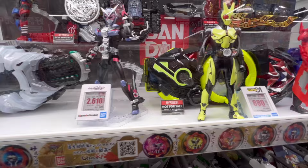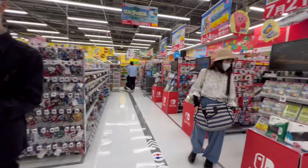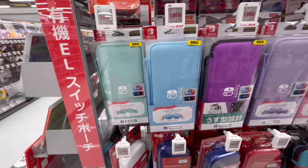Wow, 880. This is a reasonable price. Oh, I like his color scheme. Real nice. 26 bucks. A lot of games here. Oh, Splatoon's a really popular game. This is one reason I wanted this. Like a paintball stadium game. Splatoon. And 60 bucks. Oh, got Switch cases. Teal, blue. You know, around 90 bucks or less. Splatoon colors. Paintball. And the mascot's a squid.